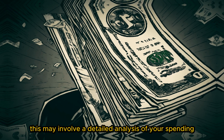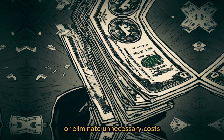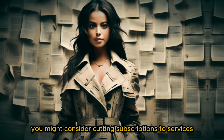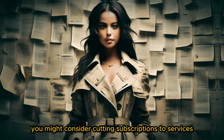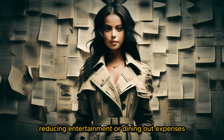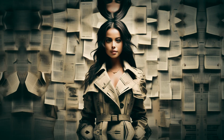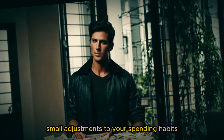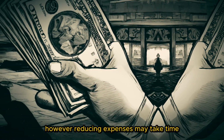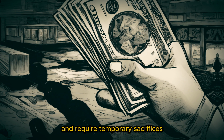This may involve a detailed analysis of your spending and identifying areas where you can reduce or eliminate unnecessary costs. For example, you might consider cutting subscriptions to services you don't use frequently, reducing entertainment or dining out expenses, or opting for generic brands instead of name brands. Small adjustments to your spending habits can result in significant long-term savings. However, reducing expenses may take time and require temporary sacrifices.